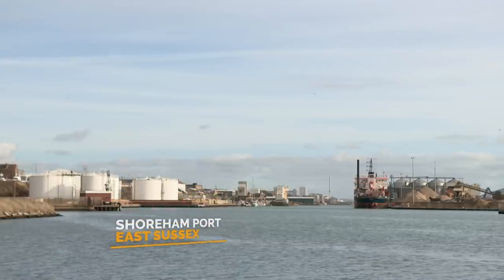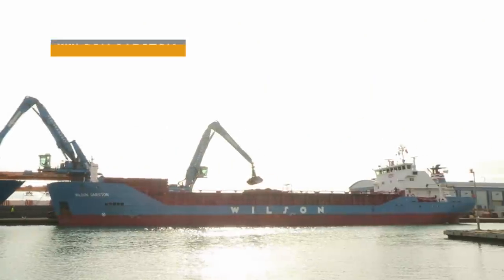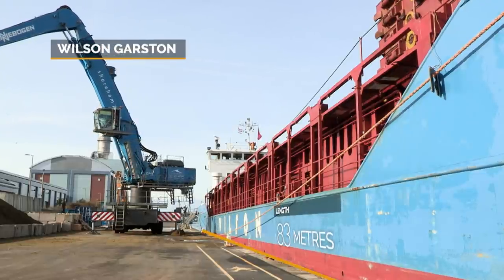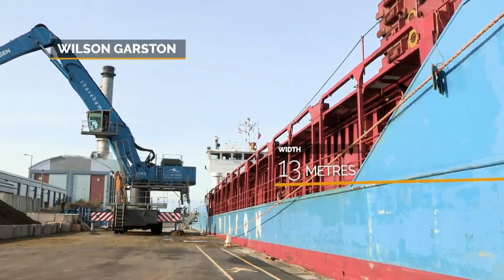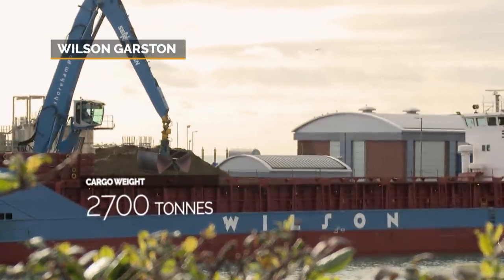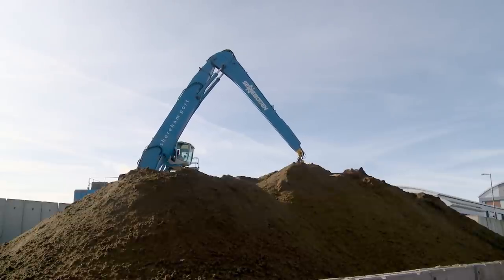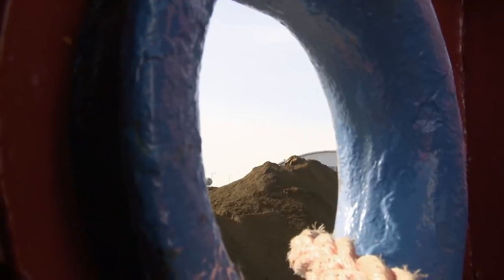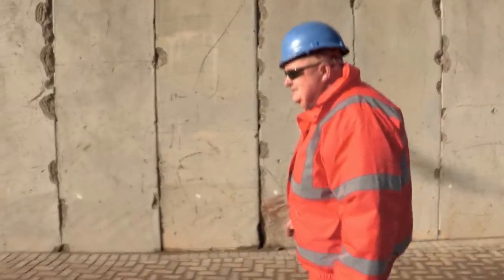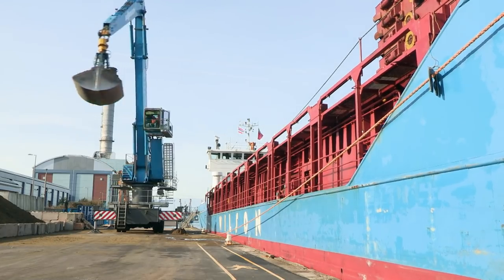Shoreham Port, in the south of England. The general cargo ship Wilson Garston has arrived from the Netherlands. 83 metres long and 13 metres wide. On board, 2,700 tonnes of old soil. Recycled soil is now a valuable commodity in the brick manufacturing industry. Offload supervisor Robin Merry must get the material dockside ready to be taken away by lorry.